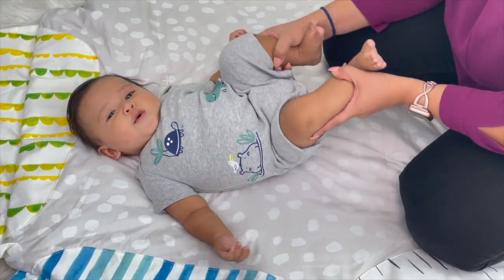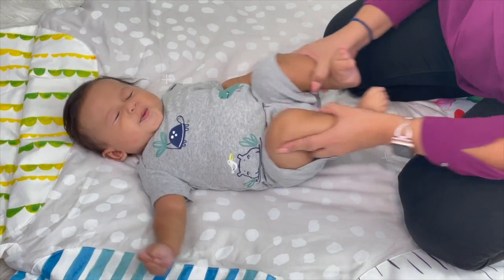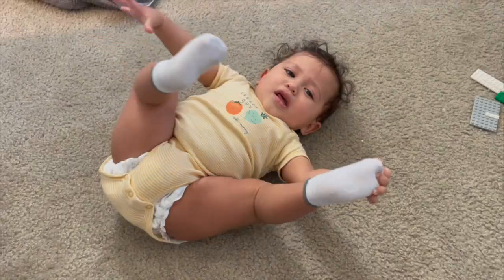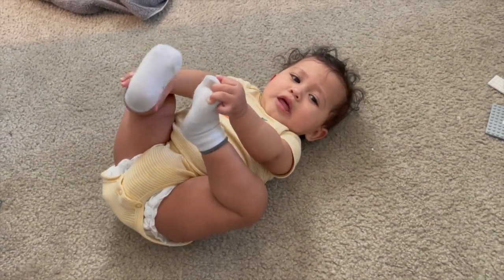And the fourth and final exercise is bicycling. This one's super easy. You just lay them on the floor, lay them on the bed, bring up their legs this way, and you go in and out, in and out, in and out. This is where you're first going to start. This one also has a final point of what we want to do. And what this one ends up turning into is hand and mouth play.